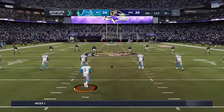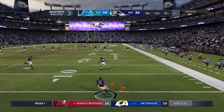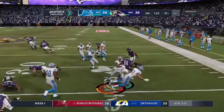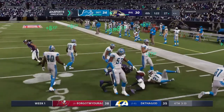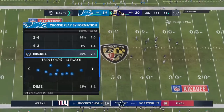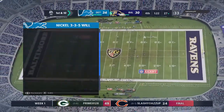Matt Prater to kick off for Detroit. After the touchdown, out is Prater to kick. Isaiah McKenzie now on the return. And a decent return out to the 27-yard line. The Ravens take over 1st and 10 at their own 27-yard line.